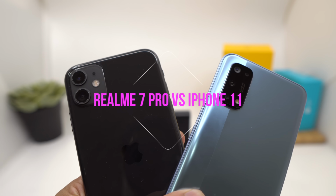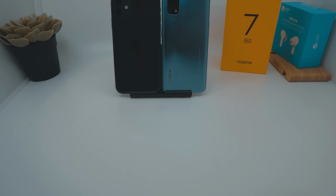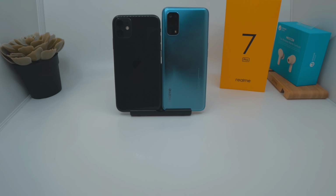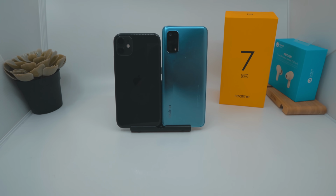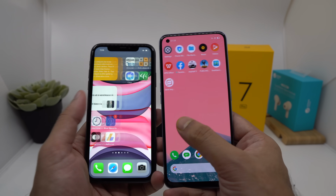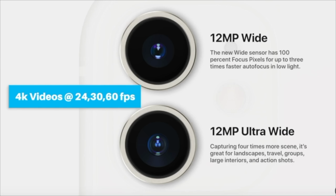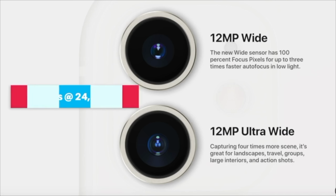In this video, I'll be doing a camera comparison between Realme 7 Pro and iPhone 11. We all know that iPhone has a class-leading camera. On the rear, iPhone 11 has a dual camera setup, 12 megapixel main camera with f1.8 aperture. It also has a 12 megapixel ultra-wide camera with f2.4 aperture. From the rear camera, it can shoot 4K videos with 24, 30 and 60 frames per second.